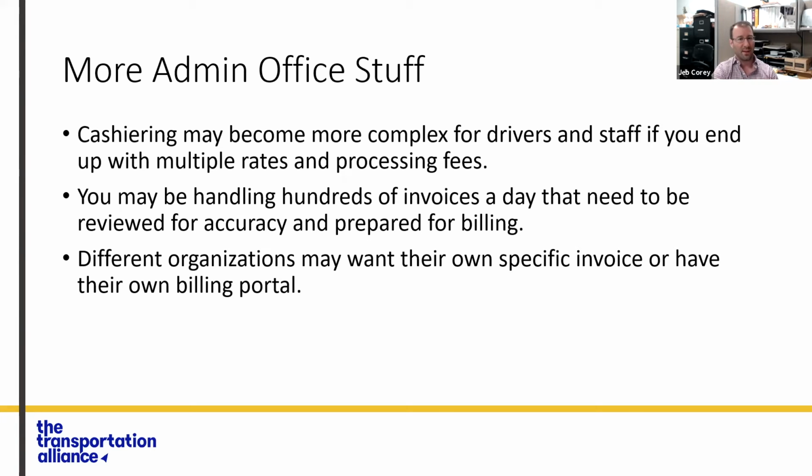But when you start dealing with lots of different corporate accounts, you may have multiple rates, and you may want to charge different processing fees for some of these rates as well. So we have some accounts that we charge just 5% to. If it's an account that's relatively easy and doesn't take a lot of work on our end to process or stay on top of, we may only charge 5% to process that for a driver.